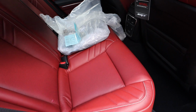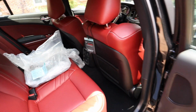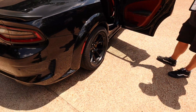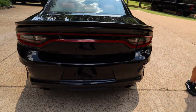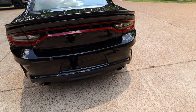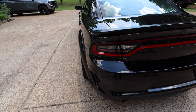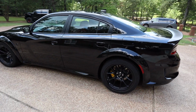This is beautiful, man. Oh man, smelling. Let me break it in today. Look at this thing. And this is the last, you said? Last year they're being made. Last year, y'all.